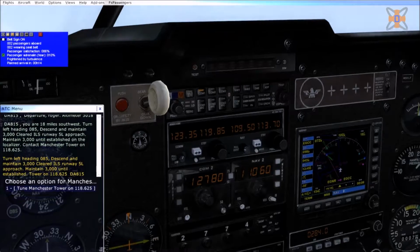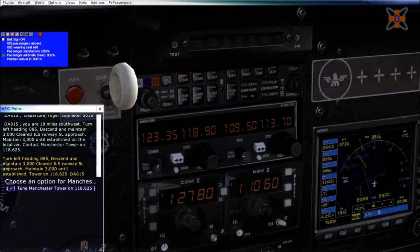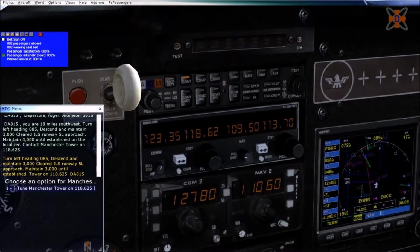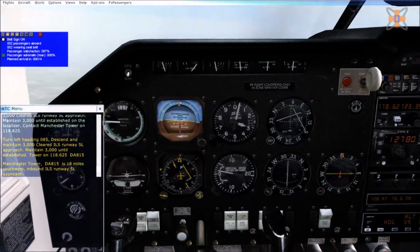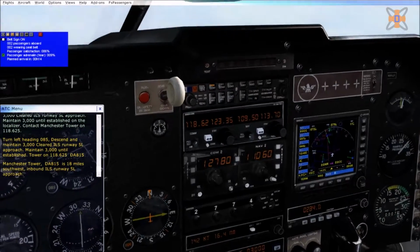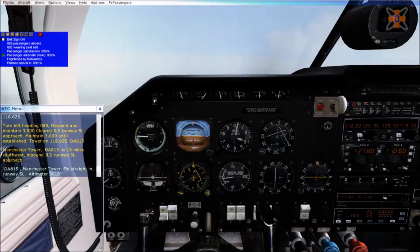Acknowledge that. So 118.625. Oh, looking, so I'm good. Lost now. There. 118. That's 625. There we go. Tune that. Contact Manchester. So that's been tuned. Now turn on nav 1. Morse code will start beeping.